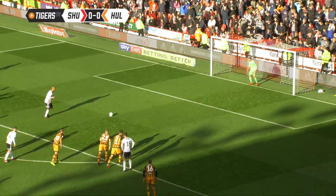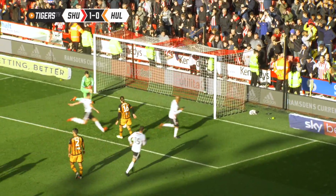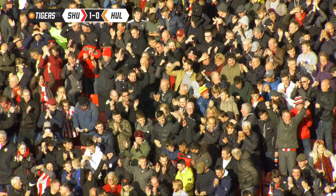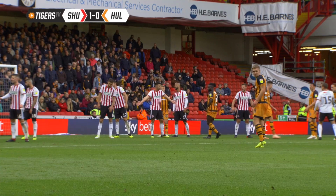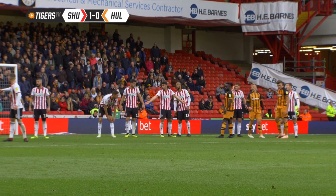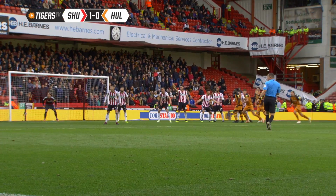Is David McGoldrick going to find the net here? He is! Sheffield United finally find a way through. It's come from 12 yards. Marshall is beaten, and Bramall Lane is celebrating a Sheffield United goal. Just a one-man wall for Sheffield United, but look how many men they've got back. Billy Sharp, the only man not in the picture.